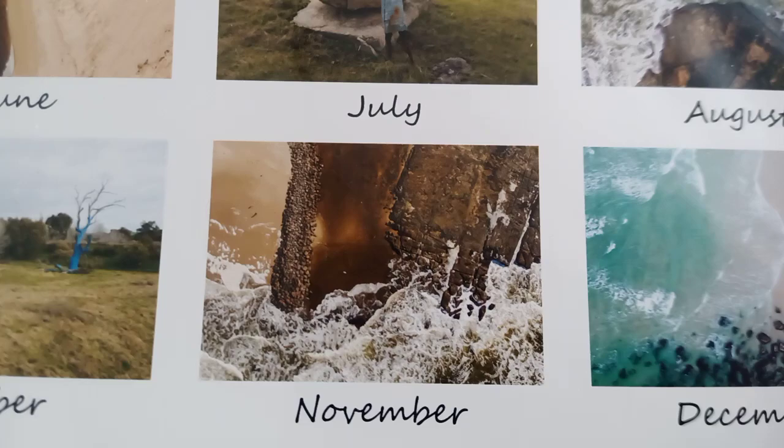And I love that one too. Just so many textures of the sand and the rocks and the water. And a beautiful, peaceful one. Again, sand, rocks and water, but two very different shots. So that's four seasons winter.